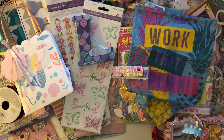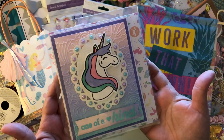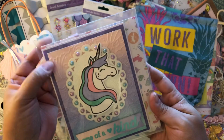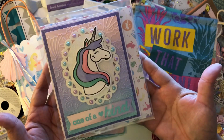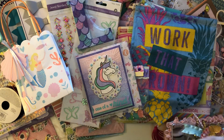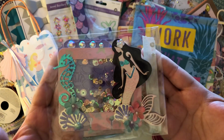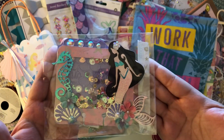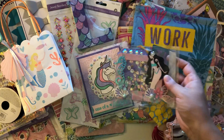And then lastly, let's look at her entries, you guys. Here is her handmade card. Look at that. It says one of a kind. I love that. I love the ombre effect in the back, the embossing. Beautiful. That's her handmade card. And this is her memory decks card. Look at that luscious hair on that mermaid. Love it. Beautiful. Absolutely beautiful.